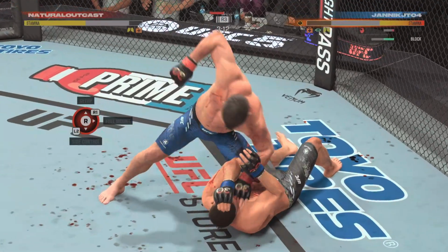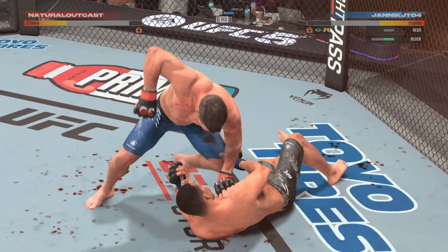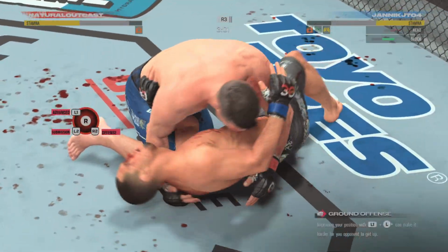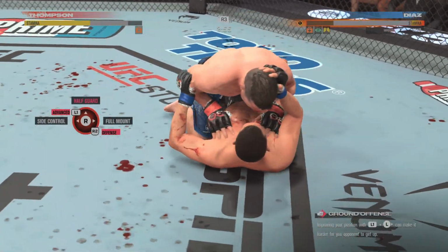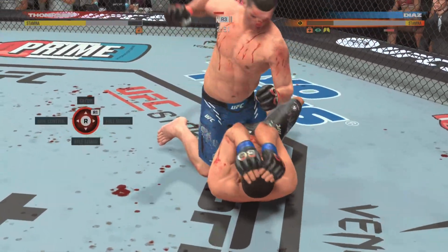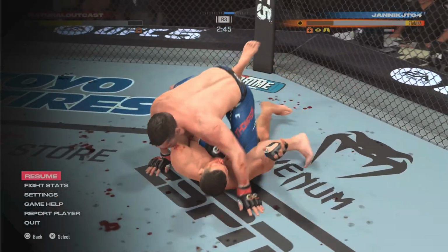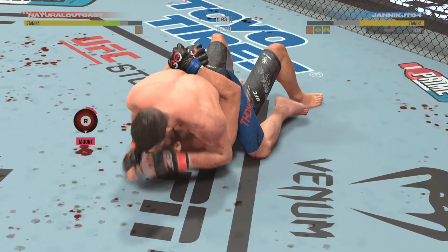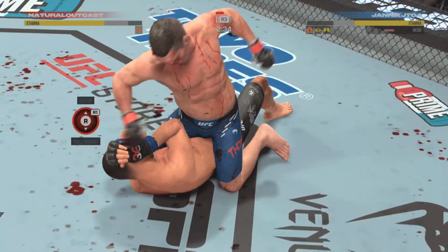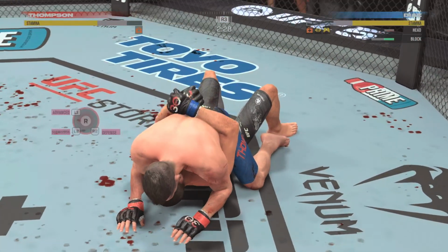This man is landing brutal ground and pound. Oh, he hurt him again. All right, side control now. Yes, smart adjustment. Yep. Every time he lands, the cut gets worse. I'm recognizing his easiest path to victory. This is where he wants to be. Pretty athletic off his back to avoid that strike from the top.